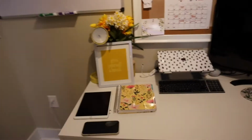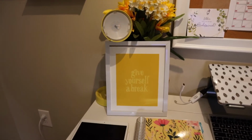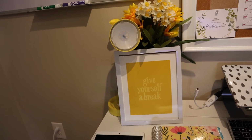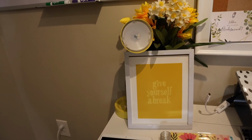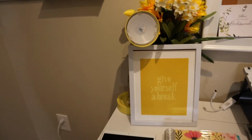And then on top of my desk, we'll start over here. My favorite color is yellow, if you can't really tell, but I just have this quote that says, "Give yourself a break." I thought it was super cute. I think it was from Decennial maybe, or Society 6, one of those two. Super nice to see when you're studying really hard and you do need a break. So it just reminds me to make sure I take a break, breathe, all of that.